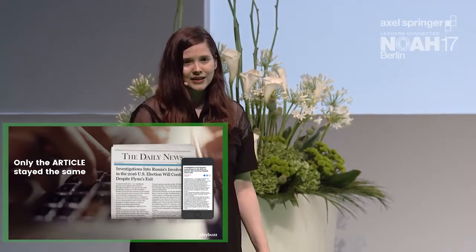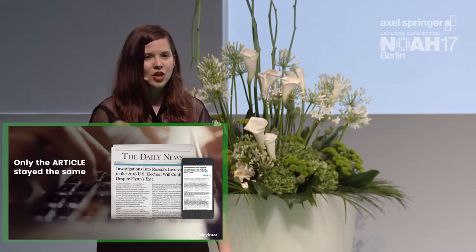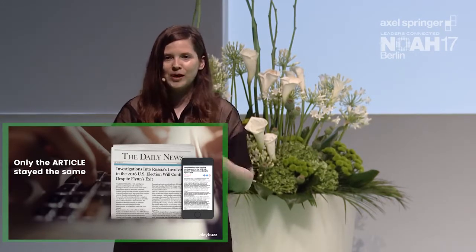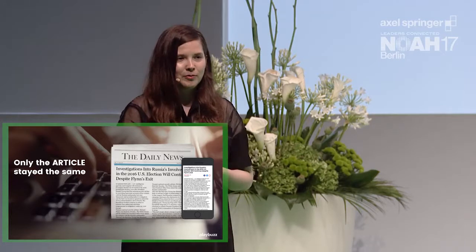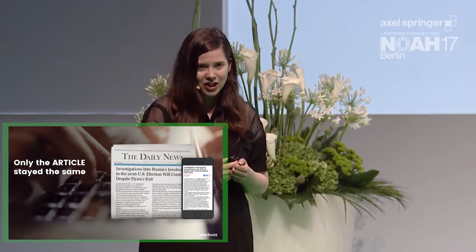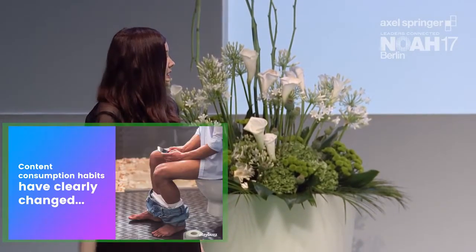There's a headline, there's a bunch of text paragraphs, maybe a few images, but there's not really a lot of elements that use the fact that we're consuming content on mobile devices, that we can interact with it. It's pretty similar to what we could have done on paper. However, while articles haven't changed that much, the way we consume content has shifted drastically.